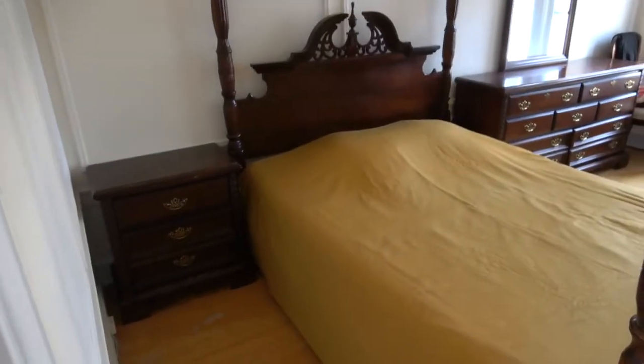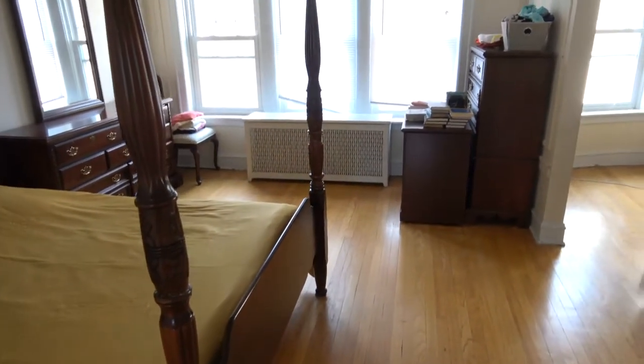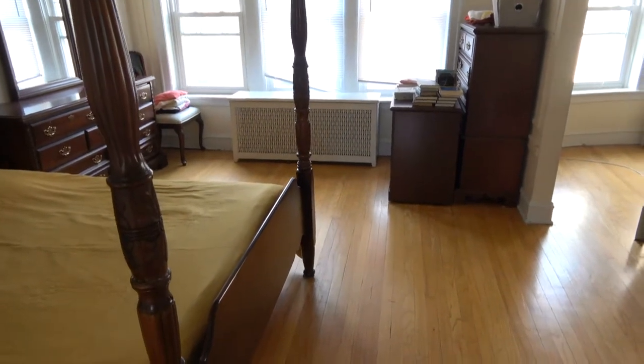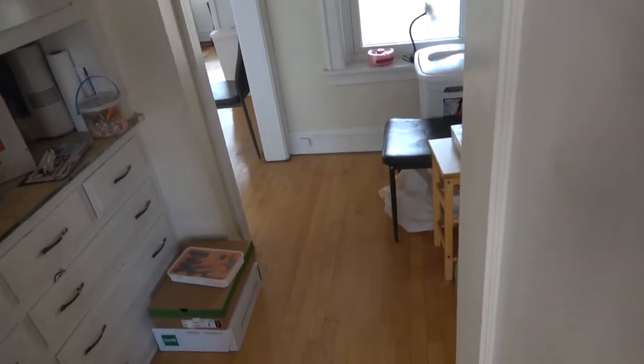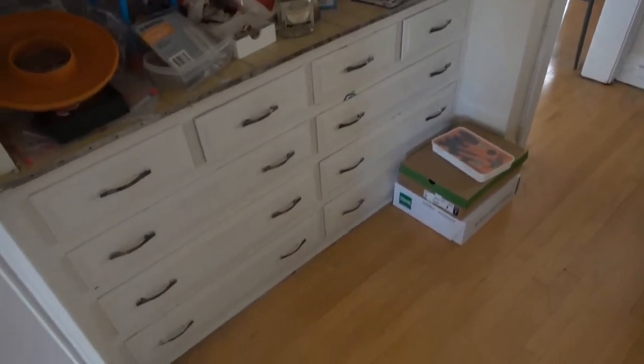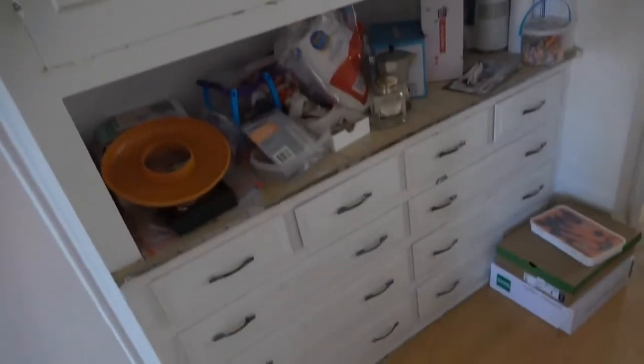So one more look at the dining room, which is being used as a bedroom. You see the windows. The radiator is under the radiator cover. We see just a little bit of the living room. And we come back, and we see this butler pantry area, which is probably 10 feet long by about 6 feet across. Lots of drawers underneath, counter space, cabinets on top, and then a little bit of storage on top of that. So big storage space here.